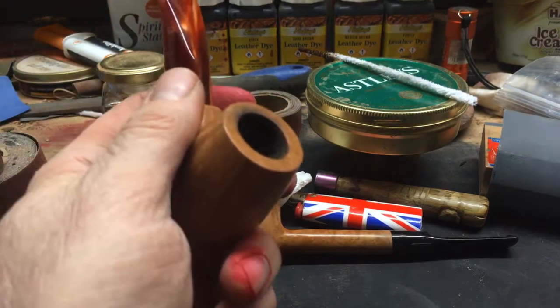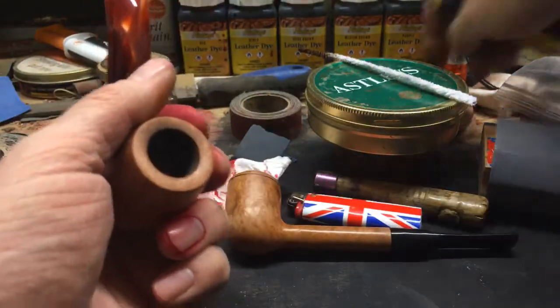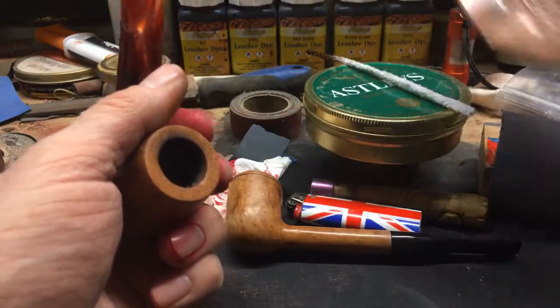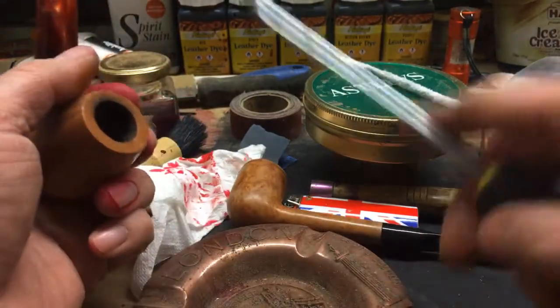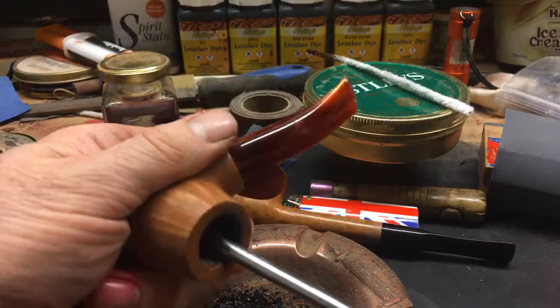Where's my high-tech pick for my pipe? Here it is. Sacrilege, I hear you say.